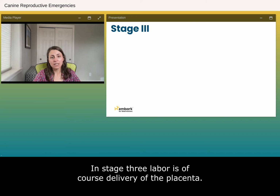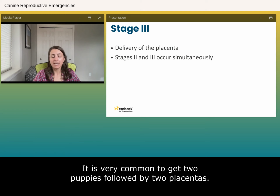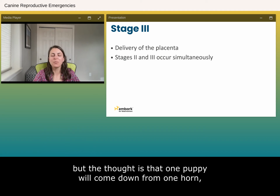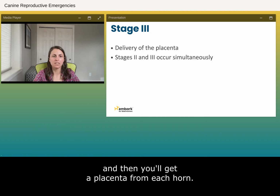And stage 3 labor is, of course, delivery of the placenta. So stages 2 and 3 do occur simultaneously in the bitch as well as the queen. It is very common to get 2 puppies followed by 2 placentas. This hasn't necessarily been proven, but the thought is that one puppy will come down from one horn, another puppy will come down from the other horn, and then you'll get a placenta from each horn.